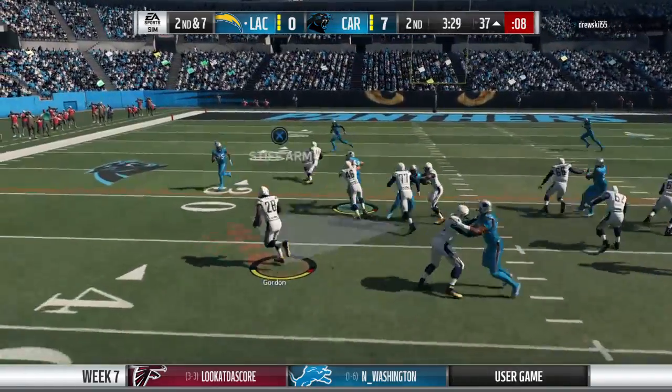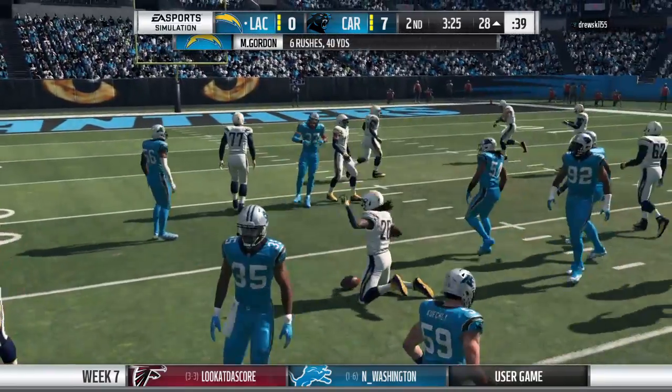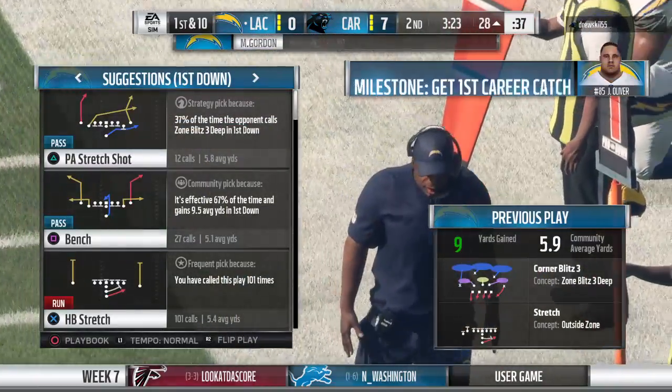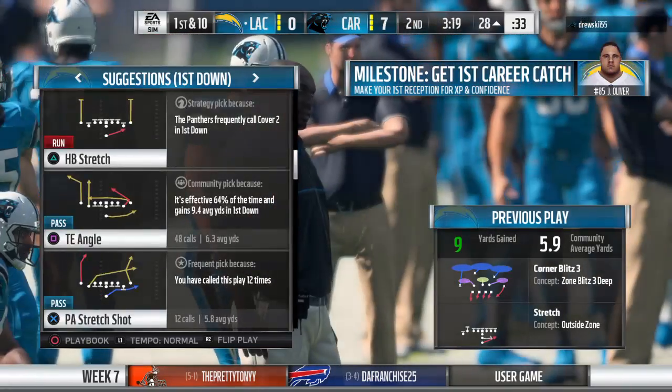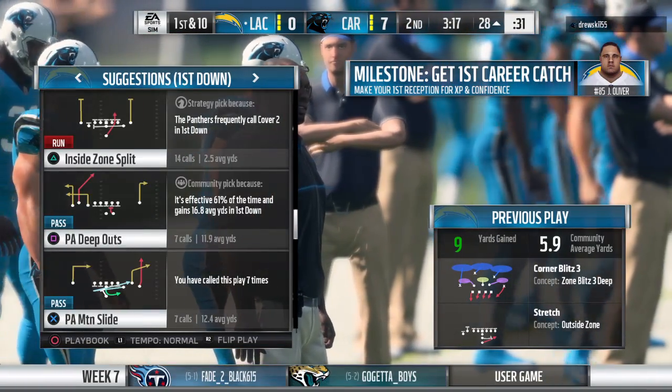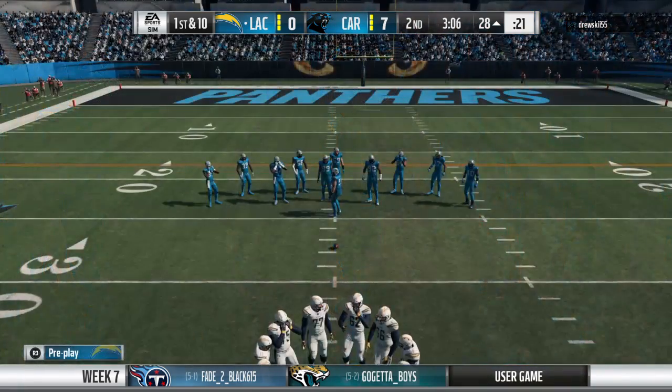On second down, they'll run with Gordon. And he'll go down at the 28. They get 9 out of that one, and as a result, the drive continues. I think they like this drive a little bit better there, partner. Running game helping out, picking up some of the slack. Because remember, the last drive, they went 3 and out.